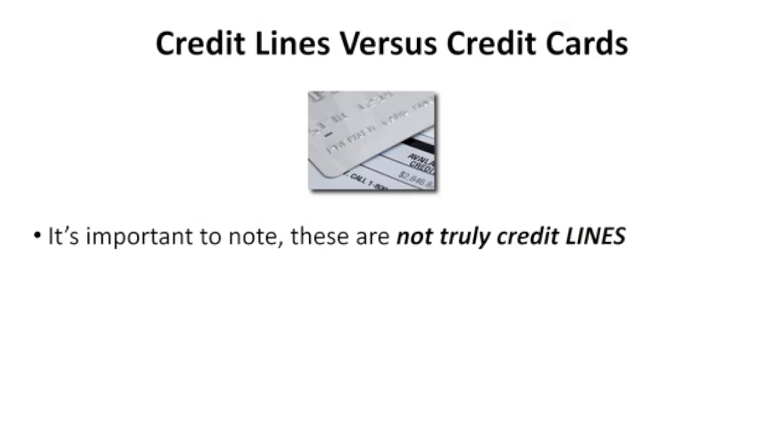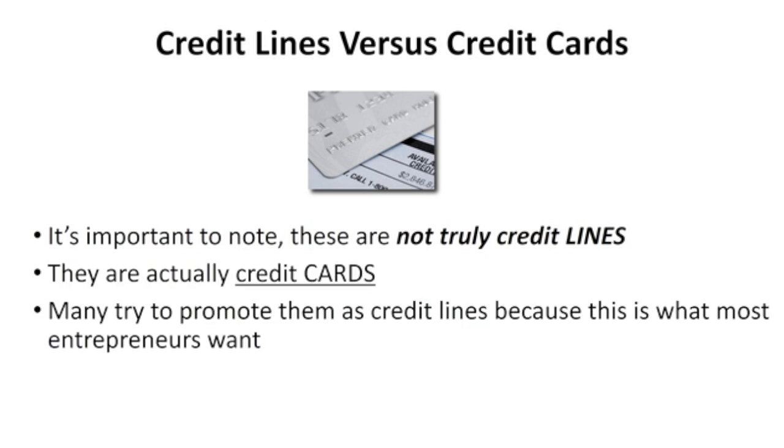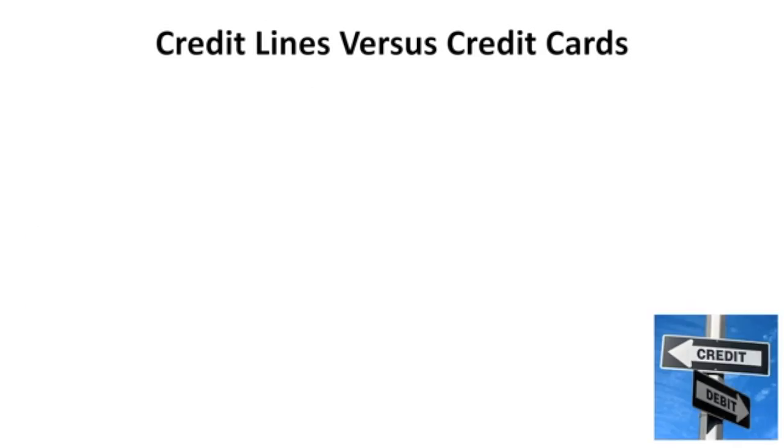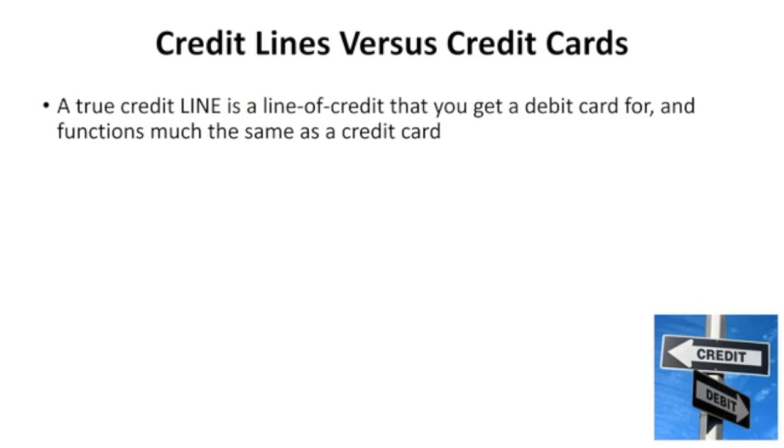It's important to note these are not truly credit lines. They are actually credit cards. Many try to promote them as credit lines because this is what most entrepreneurs want. But these are actually credit cards you can get multiple of that add up to $50,000, $100,000, etc. A true credit line is a line of credit that you get a debit card for and functions much the same as a credit card.